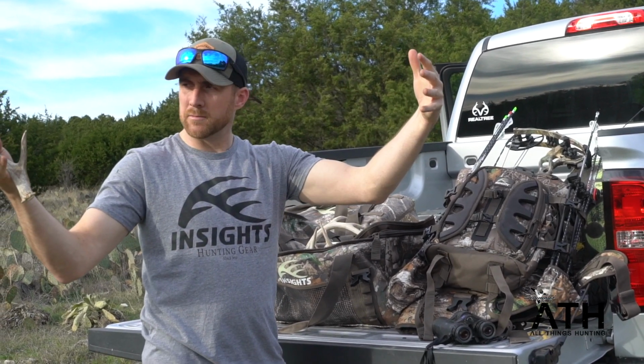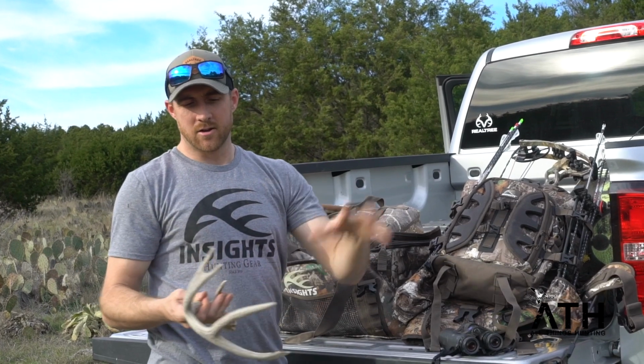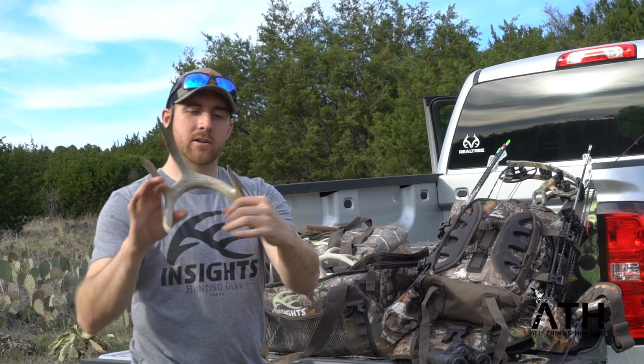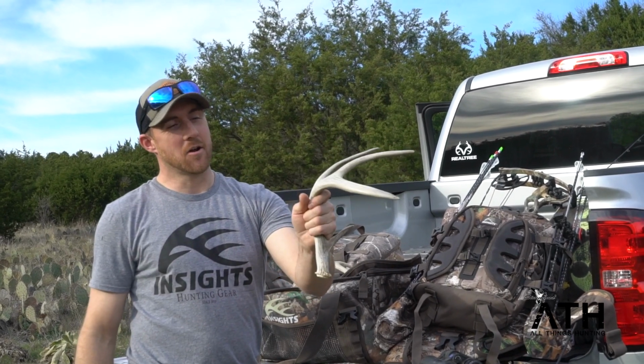He's got a 10-point side on this side, 5 on this side, 4 on this side with a fork. But really good deer. Glad to see he made it. Hopefully he just keeps on growing.